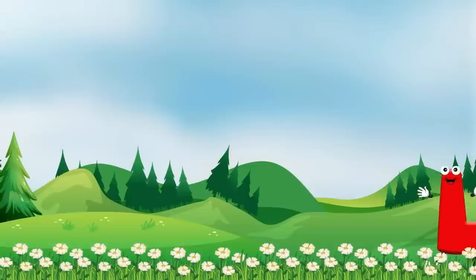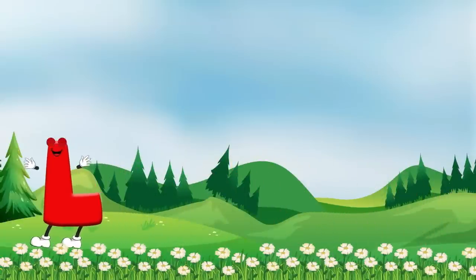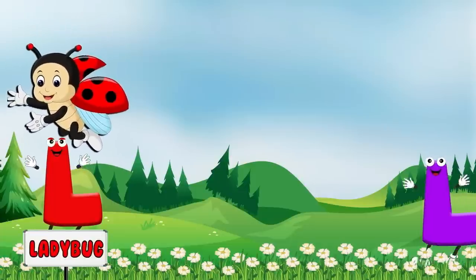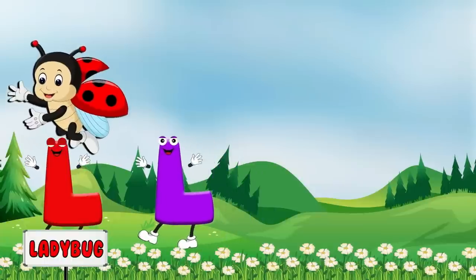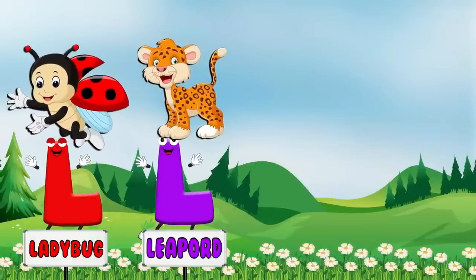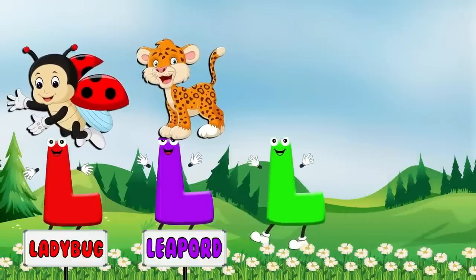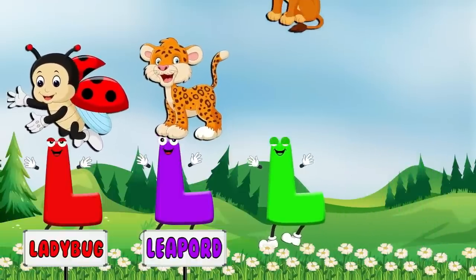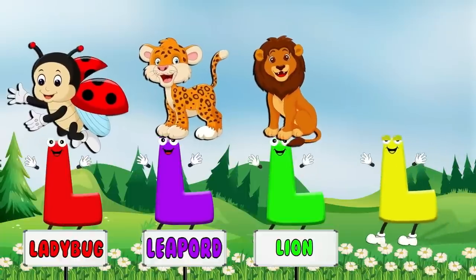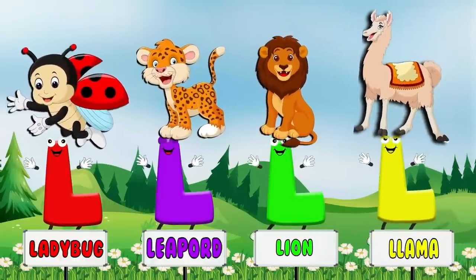So we did 4 animals with the letter L and the animals are ladybug, leopard, lion, llama.